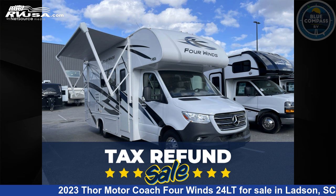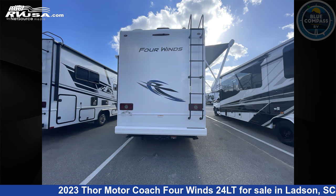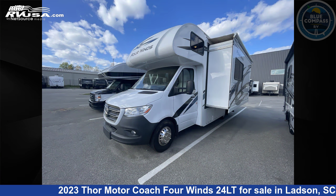This 2023 Thor Motor Coach 4 Winds 24LT is a Class C RV. It is located in Ladson, South Carolina 29456 and is offered for sale by Blue Compass RV Charleston.